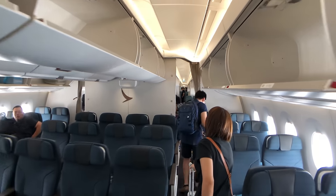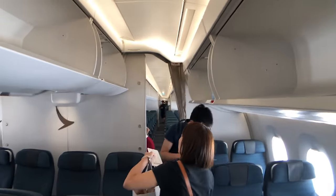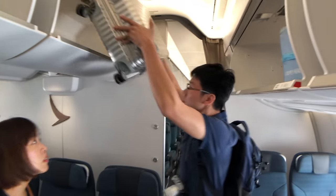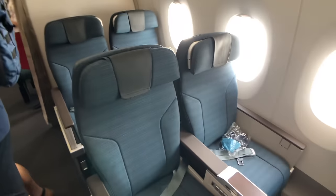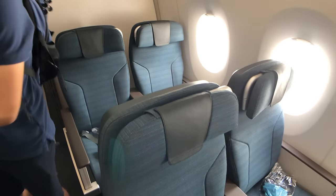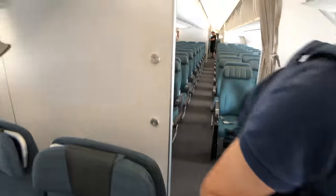This is premium economy class in a 2-4-2 layout. Each seat offers a seat pitch of 40 inches and a seat width of 20 inches. Also, they all come with a leg rest.